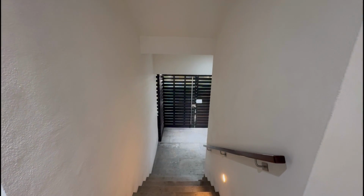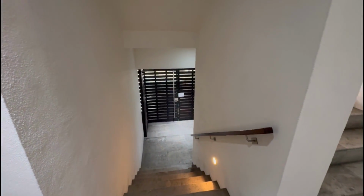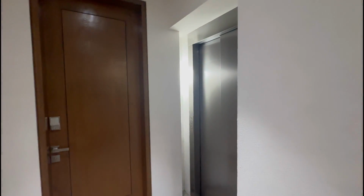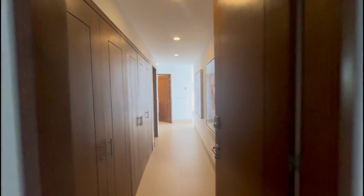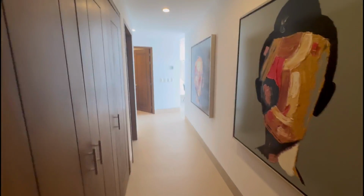One of the things that I wanted to mention, you have 2 ways you can enter into this condo. There is parking off the 200. You can take the stairs. You're just half a floor up, walking into your unit, or you can take the elevator. The elevator comes from the parking or from the beach side. So now that you've seen the 2 ways that we can enter in, let me show you this beautiful condo number 403. As you enter in, you have a hall here.